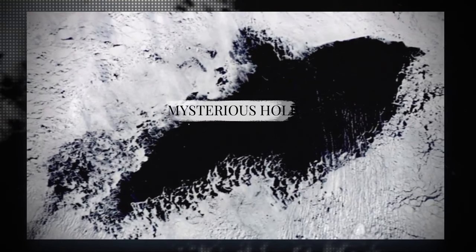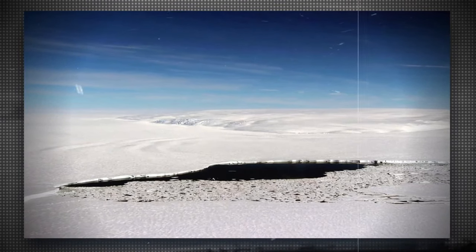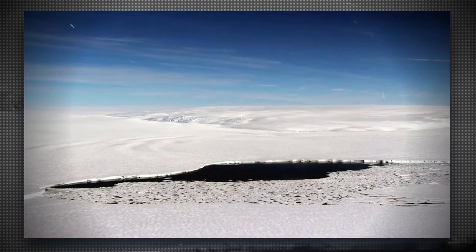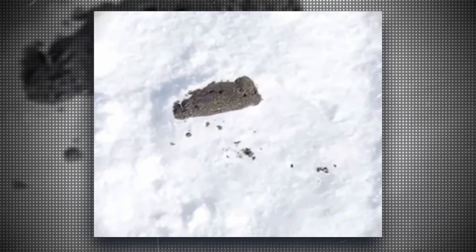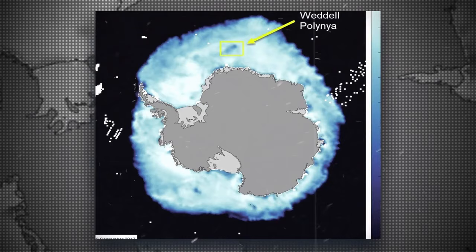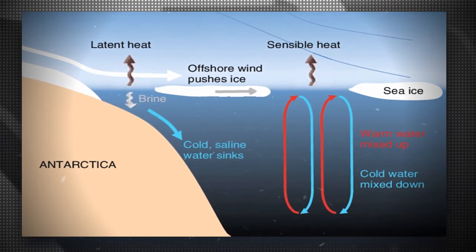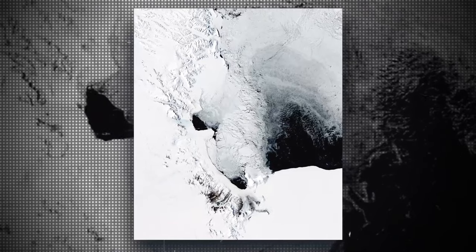A mysterious hole. In 2017, a massive hole dubbed Polina by scientists opened in the Southern Ocean, large enough to accommodate the entire country of Ireland. Spanning over 18,000 miles, it left a mark on the Antarctic ice sheet. Peculiarly, this hole has appeared before, lastly 42 years prior, and quickly closed up. This phenomenon occurs when warmer seawater pushes up and melts the ice faster than normal.